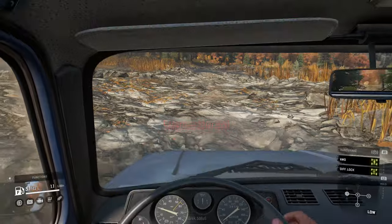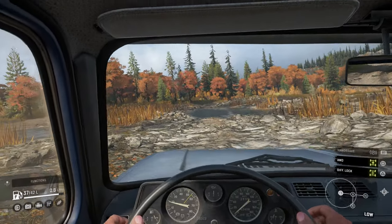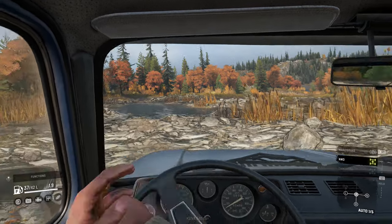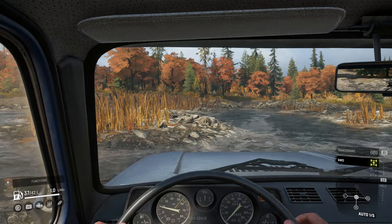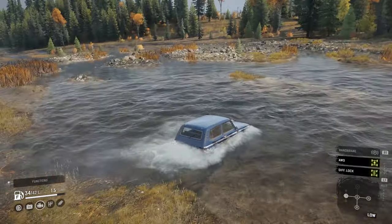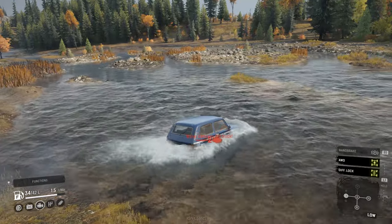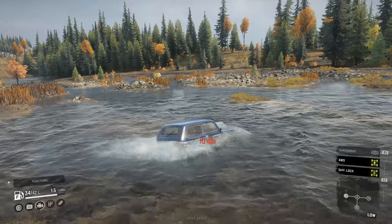What you want is shallow water with a grippy bottom, ideally moving slightly downriver. With the downriver movement, the river force will actually help you to get across, which is especially important if the river is deeper than your ground clearance, since then the water will bulk up against the side of your car.